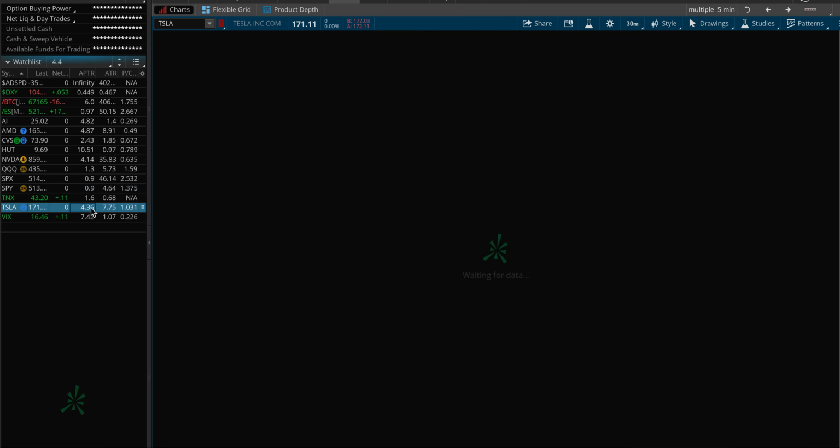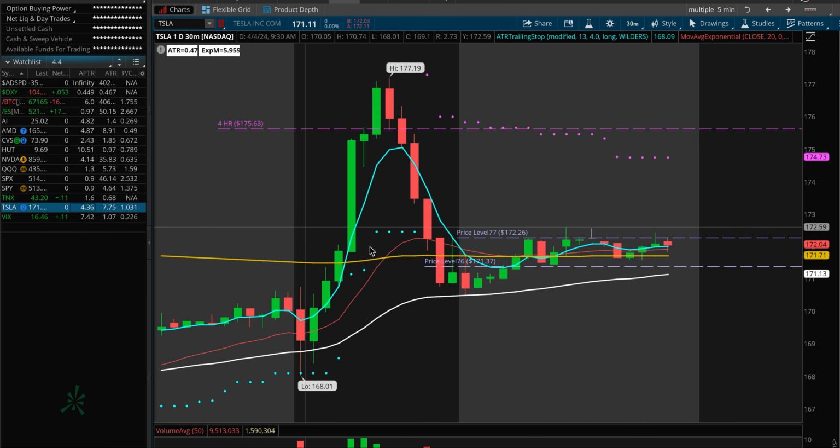So let's look at Tesla. It's interesting because the market sold off yesterday, but Tesla still stayed above that 160. It didn't come back and test that 168, which is interesting. So the support area right now is at the 171.37 to the 172.26 being resistance, right? So that's our zone. That's our area of the gathering spot for Tesla at this point.